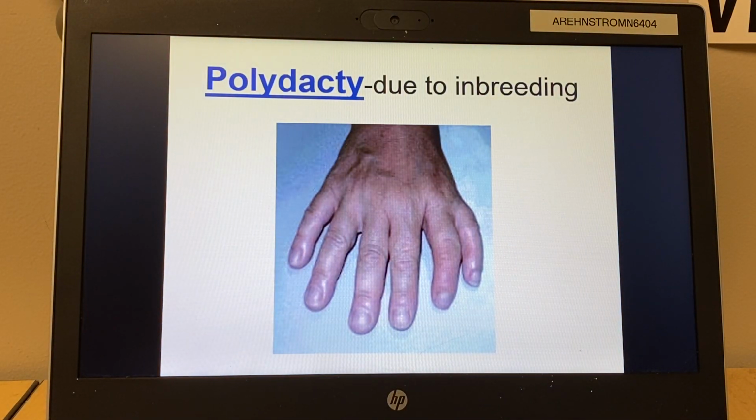Okay, here is something called polydactyly, and this is also due to genetic mutation. Polydactyly means when a person has extra fingers and toes. And so here's an example of a person with no thumb, but 6 actual fingers.